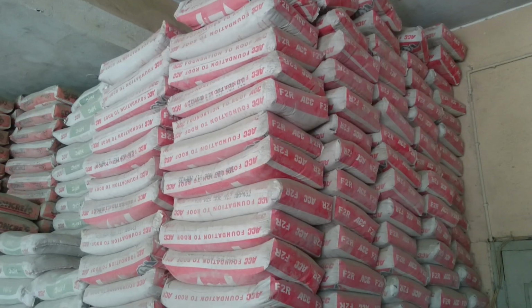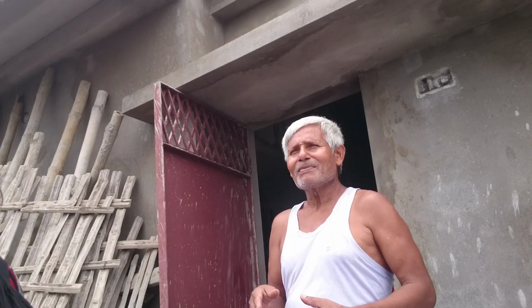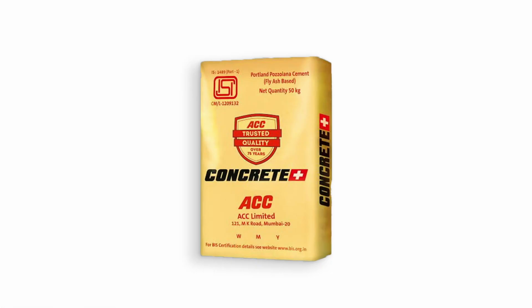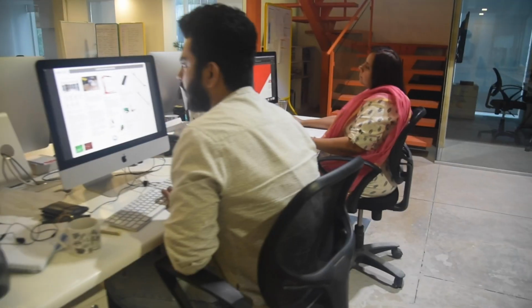Learning number 4. There is a lot of confusion regarding cement variants and their benefits, and no two customers, contractors or dealers have the same understanding of PPC, PSC or OPC. We then took what we learnt and redesigned the bag.